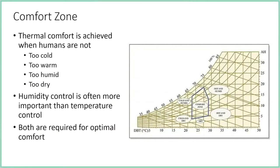There are some spaces that within this world we air condition or heat and cool that we don't have to worry necessarily about comfort if we're dealing with process loads and they're not human-occupied spaces. But as we're looking at things like commercial office buildings or commercial buildings, we actually want humans to be comfortable. We want them to be comfortable because depending on what that space is, we want humans to be in there, we want them to be effective at their work, or we want them to be effective at whatever they are doing in that space. And to be effective, they need to be comfortable.